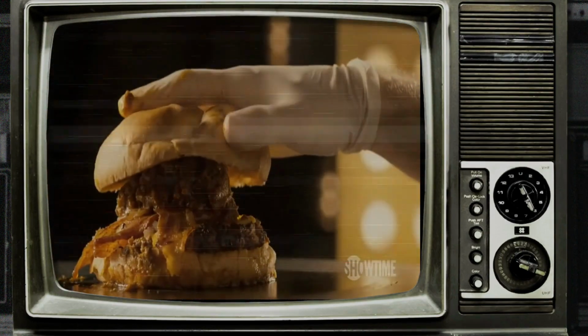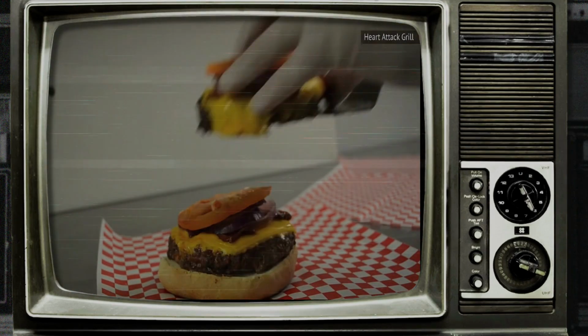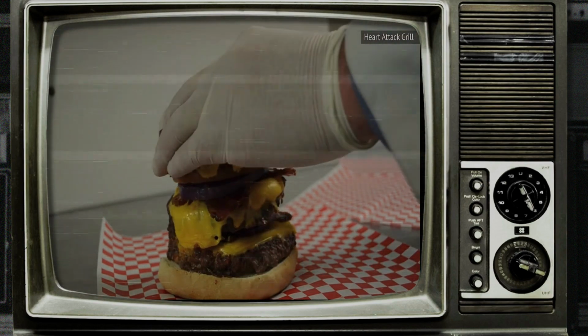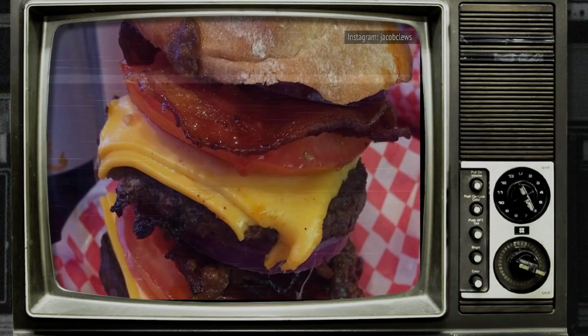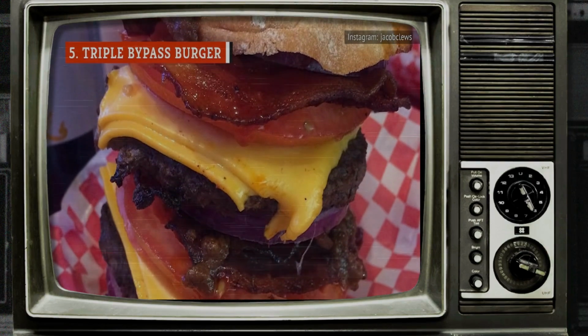The triple bypass burger is a hair above average, but not outstanding. If you go with the intention to have a great time and stuff yourself silly, you will probably enjoy this burger. 3 half-pound beef patties are just the right size to hold in your hand and actually take a bite out of.